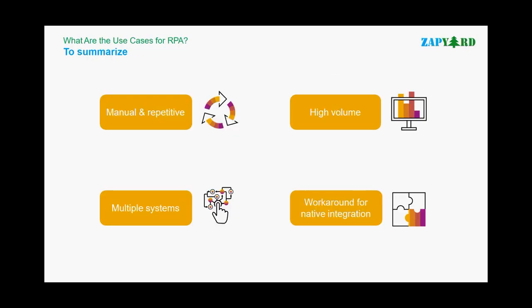Now, if I completely summarize, what are the use cases to prefer on the RPA platform? It is basically manual and repetitive tasks, high volume data, multiple systems you have to navigate to complete your task, and native integrations. Some of the integrations, as I said, are SAP GUI, optical character recognition (OCR), Excel read, and Outlook read. Those integrations are also possible to automate.